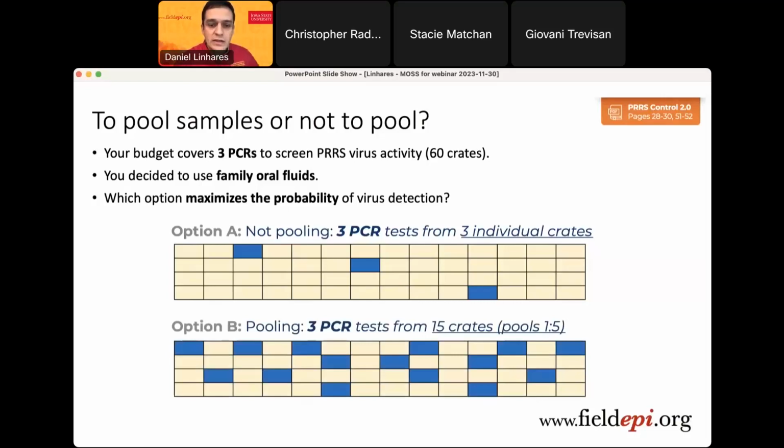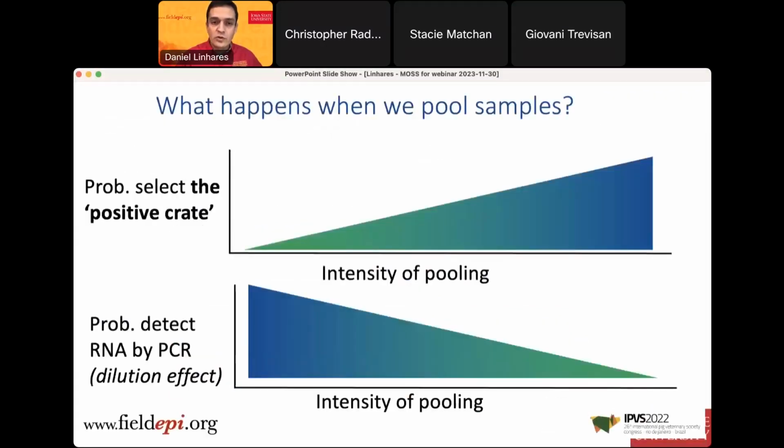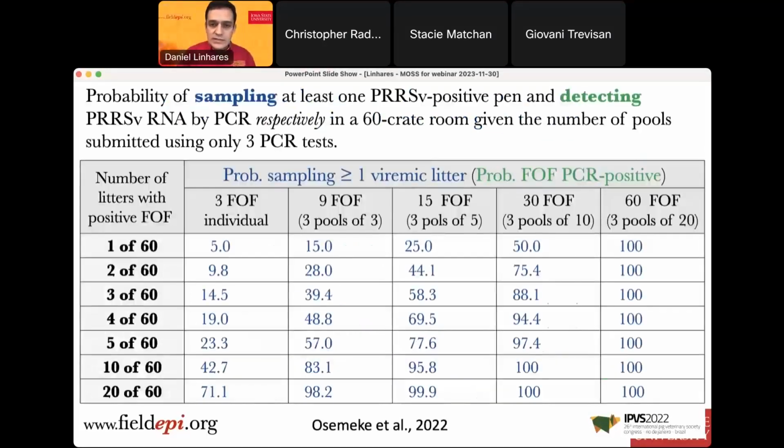And option B is going to give you a greater coverage, but at the same time, you're potentially diluting more the positive result at low prevalence. And that's true. Those two things happen at the same time. On one hand, the more we pool, the more we dilute. So you think about the dilution effect, but at the same time, the more you pool, if you have that fixed budget, the more chance you have to hit those few positive crates. And if you want more of that, there is Henry, who we had in the picture there, who did his PhD all around this math about sampling.